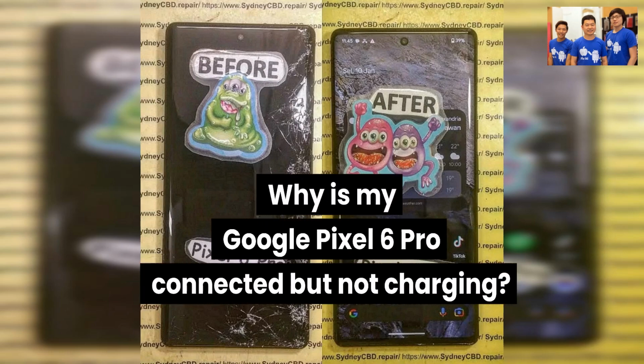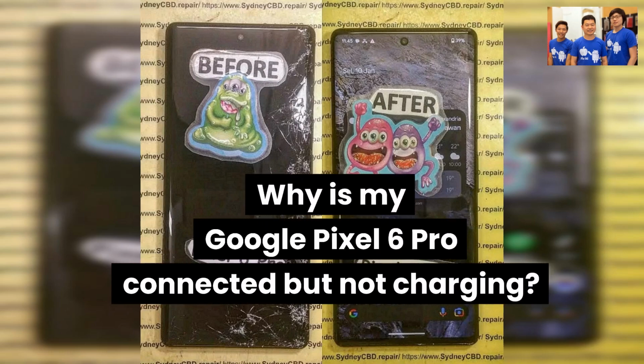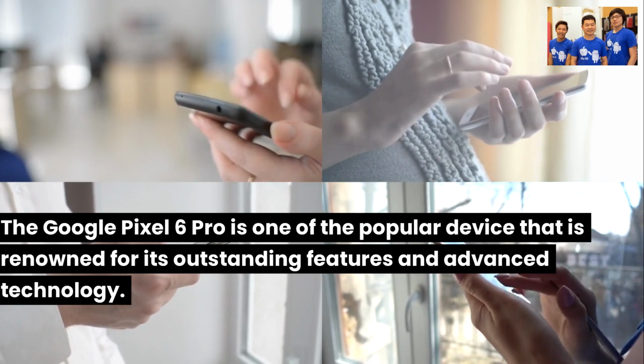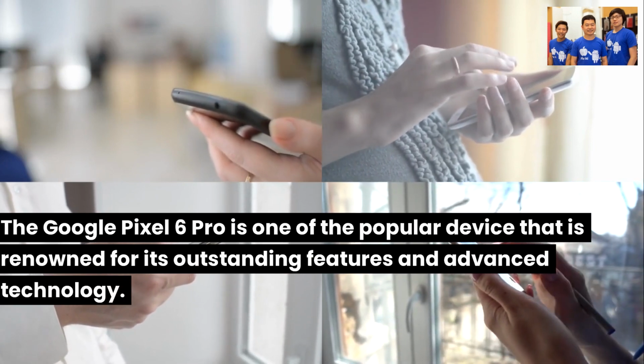Why is my Google Pixel 6 Pro connected but not charging? The Google Pixel 6 Pro is one of the popular devices that is renowned for its outstanding features and advanced technology.